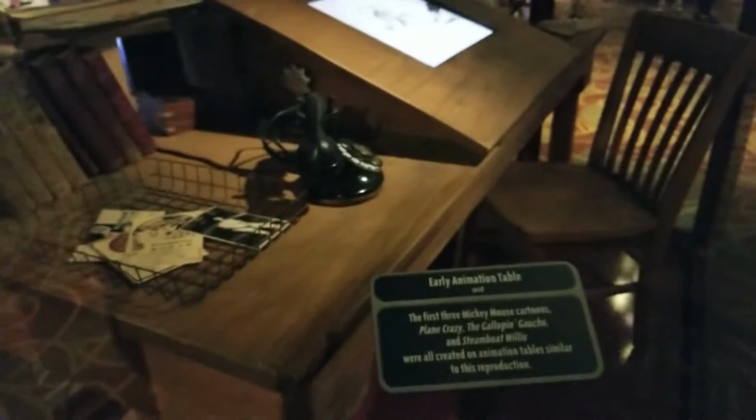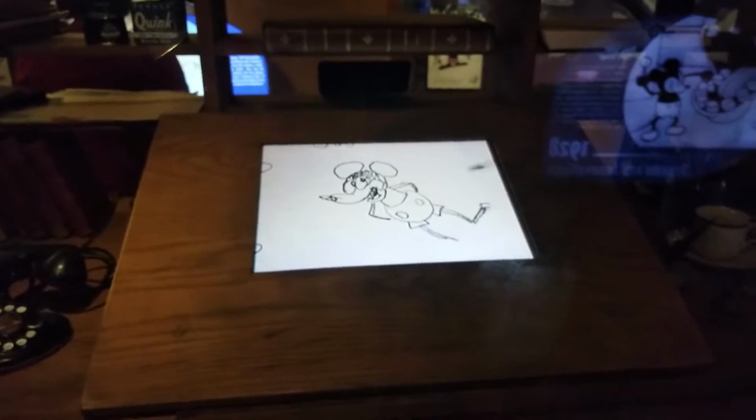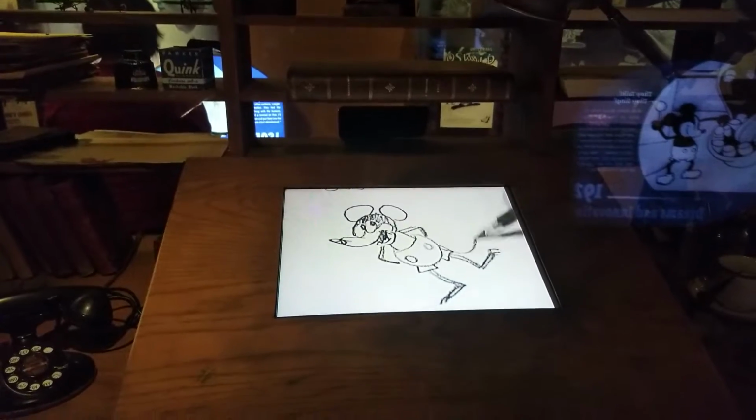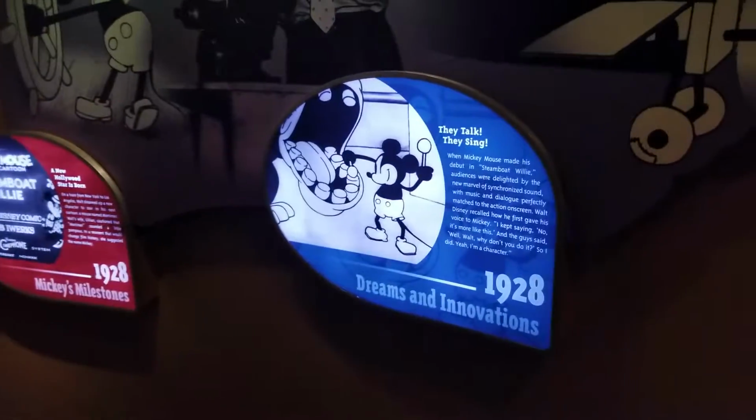Okay, and this is the early animation table. This is what one of those would look like. There's a lot to see, that's why I'm just kind of going through it.